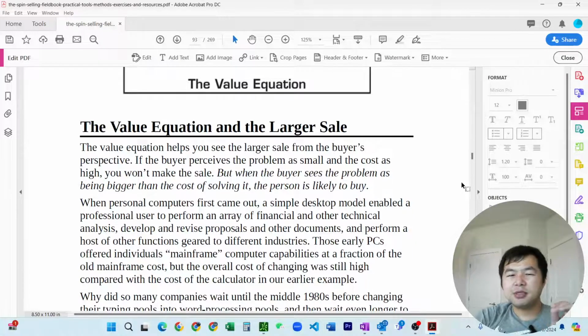If, from the buyer's perspective, the problem is small and the costs are high, you won't make the sale. But when the buyer sees the problem as bigger than the cost of solving it, the person is likely to buy.